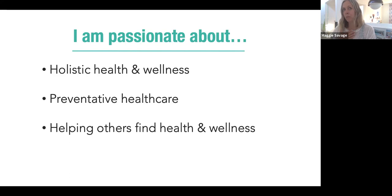For me, when I started with doTERRA, I had already found health and wellness. I was using a naturopath, I was using osteopathy, I was using food, I was studying nutrition, but essential oils were the piece that was missing from my life, therapeutic grade essential oils, that is. So doTERRA came on the scene and it was like, this is amazing. It completed this puzzle of my life and health and wellness. I love showing other people how to do that at various stages along the spectrum of health and wellness.